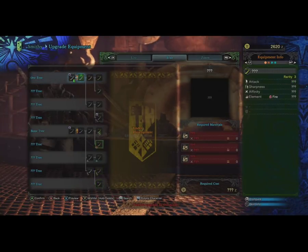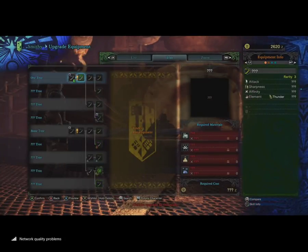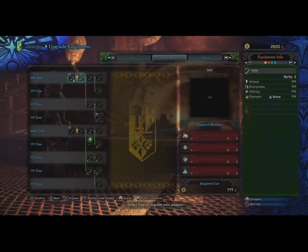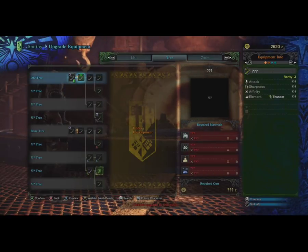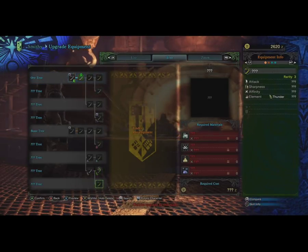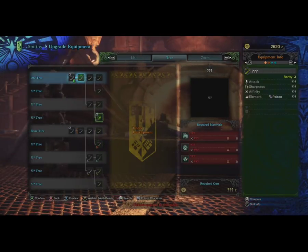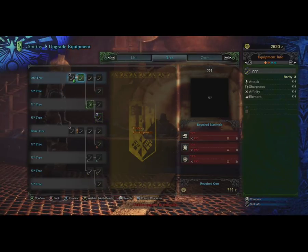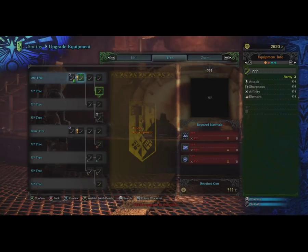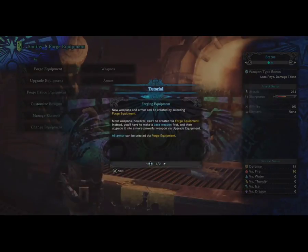But as you can see, the weapons come in very distinct types. Here's one that deals lightning damage, here's one that deals water damage, fire. I don't know what this one does. Hold on. Yeah, its element is coming up unknown. And here's one that deals poison. But the way you can get to it is by upgrading from the iron, sorry, ore tree. But yeah, let's see, forge equipment, armor.